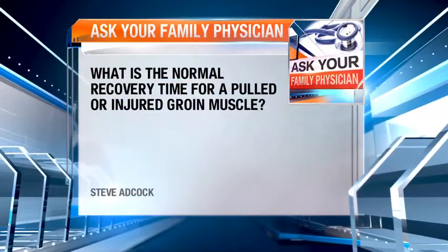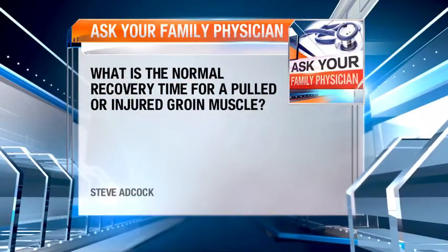All right, very good. Steve is asking, how long is the recovery time for a pulled groin muscle? I saw that question, and I thought, this is a really interesting question, something I'm going through myself, and I'm finding out that it's a nagging injury. The problem with a groin pull is that you got to stop using it completely, and we use that muscle all the time.